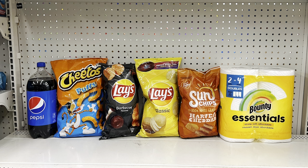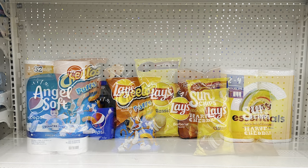Now, another way you could do your deal, keeping the Pepsi and the Frito-Lay products, but adding in the Sparkle at $3.75, use that dollar digital, then you end up paying just $9.85 before tax. So another great way you can switch your deal around based off of your need, because if you know you need paper towels, then you might want to do your deal like this.